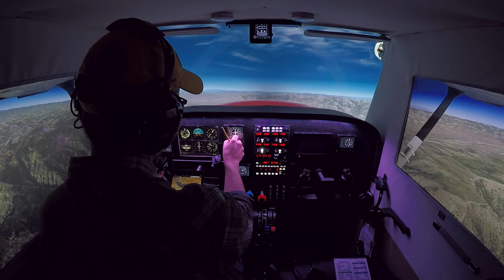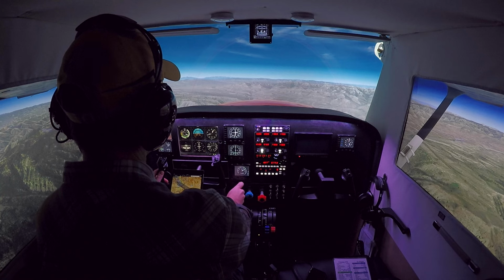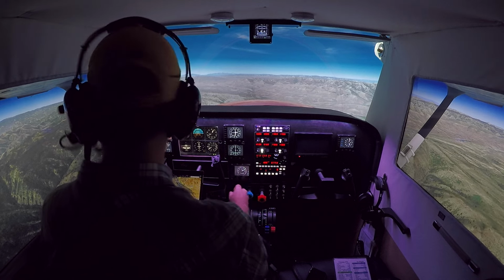Which is pretty close to where we are. Okay, altitude 10,500, don't want to climb past that. Trim the airplane and continue our flight. Pretty around here, some nice scenery.